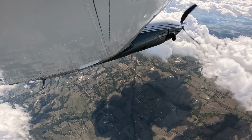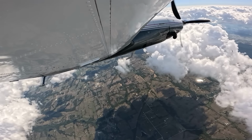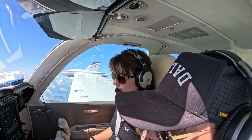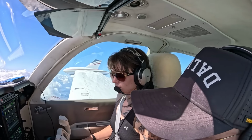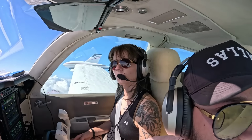We'll circle back around. Let's see. Could you pull that iPad up and see where we are relative to SciPex? And now I'm going to pull just a little bit off. What I'm doing is I'm trying to keep where the prop is pulling the aircraft instead of the airplane pushing the prop. Just a little more help, doesn't wear out the bearings quite as much. Okay. We're going to basically try and circle back down.